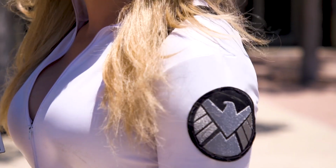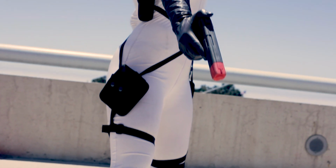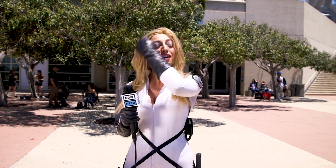Now you can often see Sharon in a standard S.H.I.E.L.D. suit, but her all-white variant is by far the most famous. She does have a black one in the later comics where her hair is really curly, but in the very beginning it was a white suit. Her straps might be different from comic to comic. I love this comic version of her, so that's why I chose this one. I don't know how she keeps the white so clean. That's my biggest question for her.